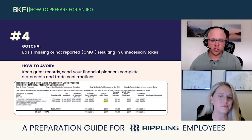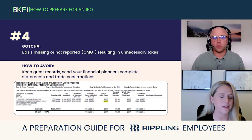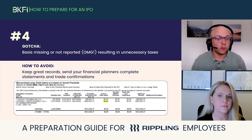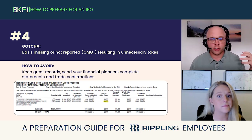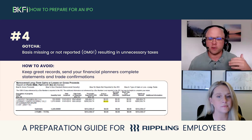$0 cost basis in general should be a very blinking red flag for anybody. The only time cost basis is close to zero is maybe if you're a founder, you have shares that were issued at par value or next to nothing, or you're one of the first employees, got one of the first option grants.